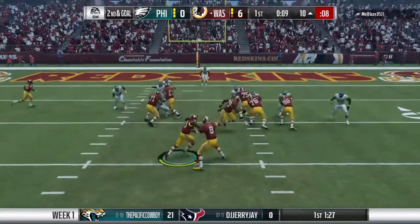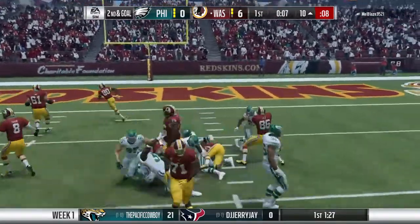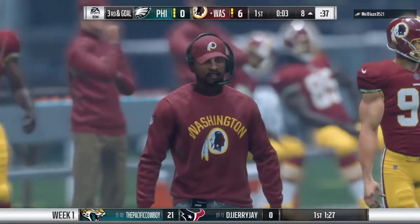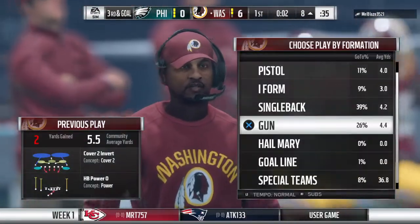The defensive line disperses a little bit here, maybe expecting a pass. And running room is hard to come by here. He gets it down to the 8. Only a couple yards there, and that's going to set up a long 3rd and goal.